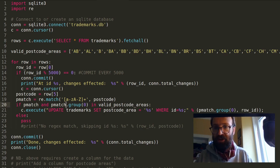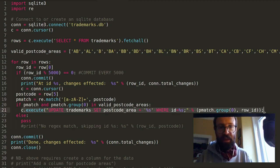And so we check that that string is in our valid postcode areas. So if it's AB or something like that, then we can do it. Notice it's not actually always two characters. It can be a single character, so that regex will also match that too. I think that's one or more alphabetical characters in succession. So if we do match that, we call execute on our cursor, and our statement is update trademark set postcode area equals this thing where ID equals our row index. Otherwise, we just pass.